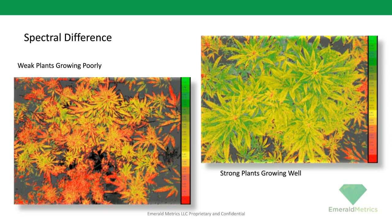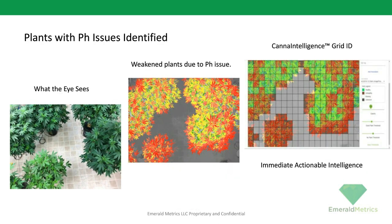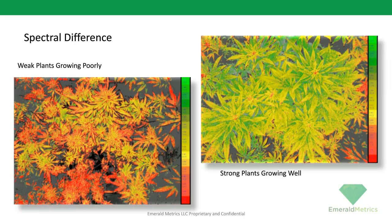I put this in here because I wanted to show people what our cameras see when they see plants that are growing healthy and growing poorly. This is what our camera sees. Our camera sees on the left plants growing poorly. We can tell you which plants are growing poorly. We can tell you which sections. We can tell you the plants 2, 3, and 4 in tray 6 are growing poorly. The other plants are growing fine. Enabling you to go in and maybe look at your fertigation system, look at your irrigation system.